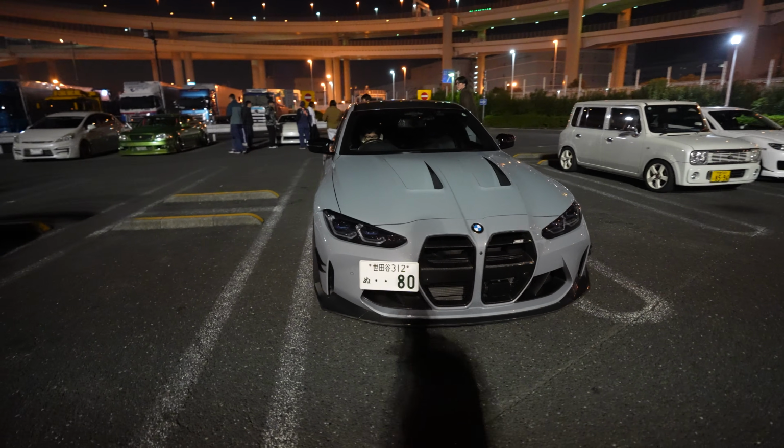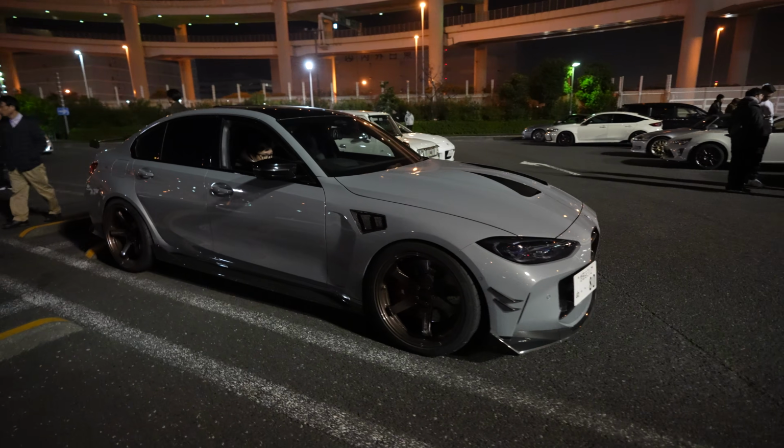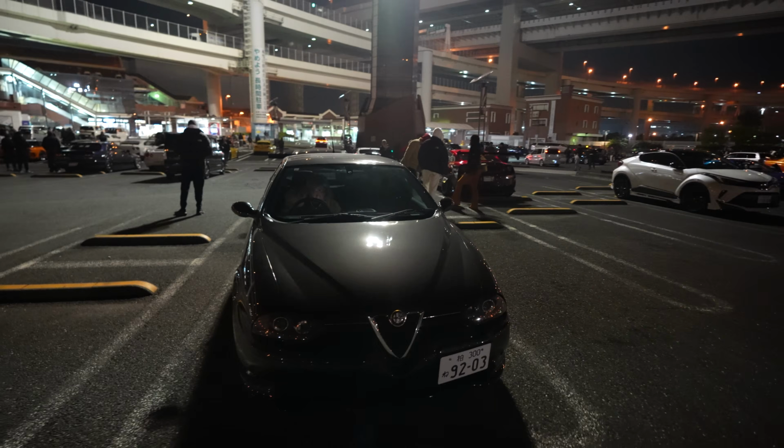So much carbon on this thing. And that vented hood. Very, very cool. There's even a trunk spoiler. And an Alfa Romeo 156.